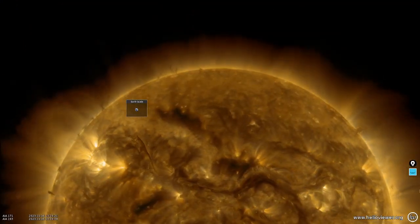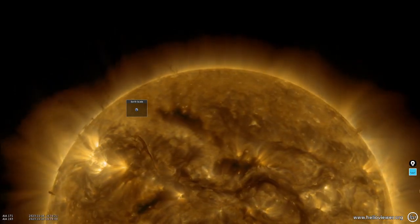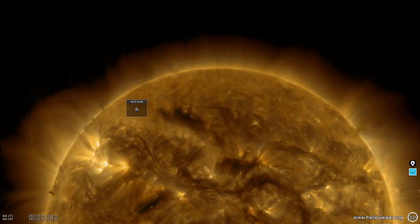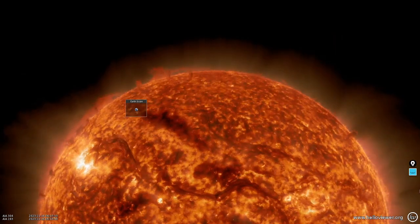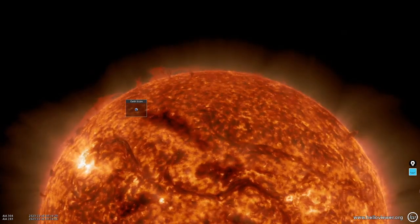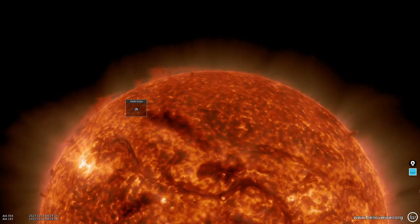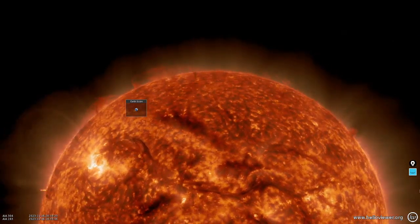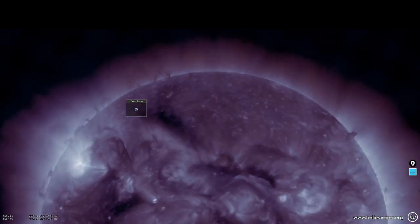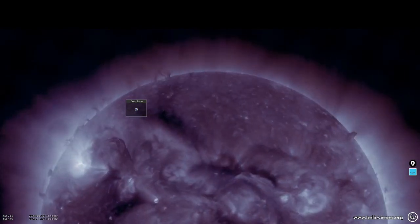Let's first take a look at the Northern Hemisphere. There was some filamentary activity going on up there, but most importantly, well, we'll get to it. First, let's take a look at some more wavelengths here. The original we showed was 193 plus 171 angstroms. Here is 193 plus 304 angstroms. We've also put together 335 plus 211 angstroms. Great view of a lot of plasma filaments up there. Some quite gigantic.